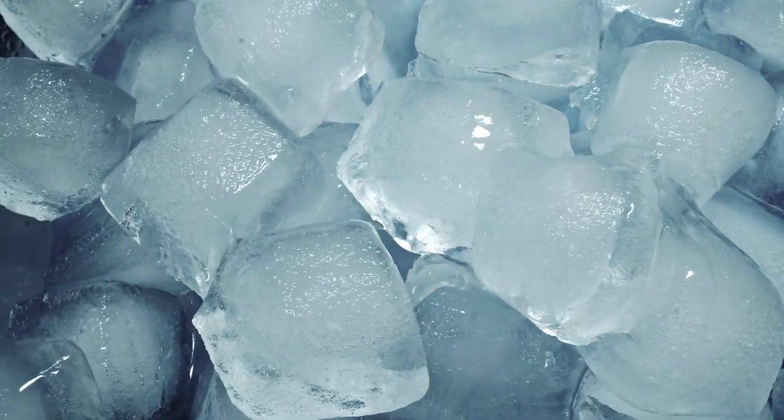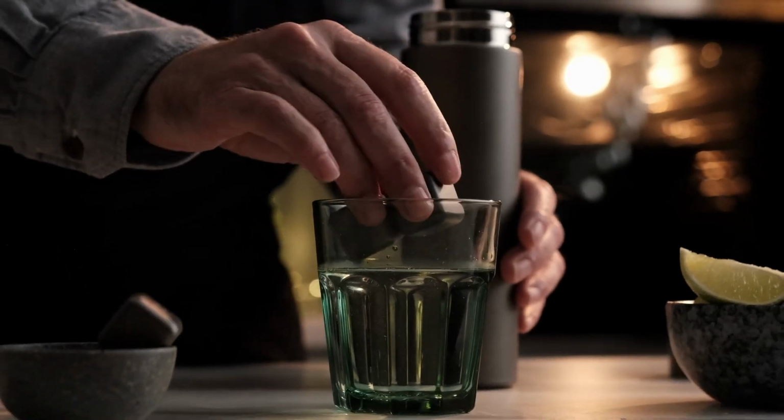Let's be real, when your water tastes bland and warm, you kind of lose the urge to drink it. You start with something cold and refreshing, and before you know it, the ice melts and the drink goes flat. So how do you keep your water cold for longer? TAIMA Titanium ice cubes are perfect for that because they don't melt.